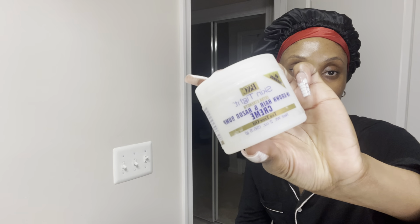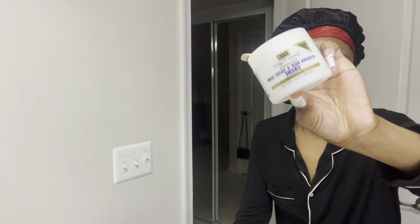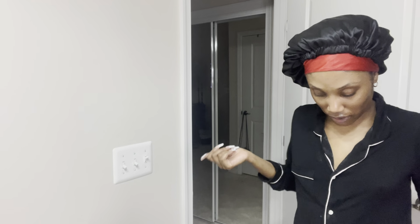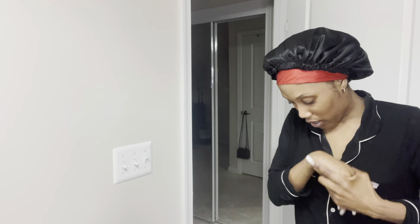Now, if I had active pimples, I would use this as a spot treatment. Dermatologist, let me know in the comments. And then I'll put this on top. And then by the next day, it's ready to go. It's ready to get out of there. But yeah, that's what I do.